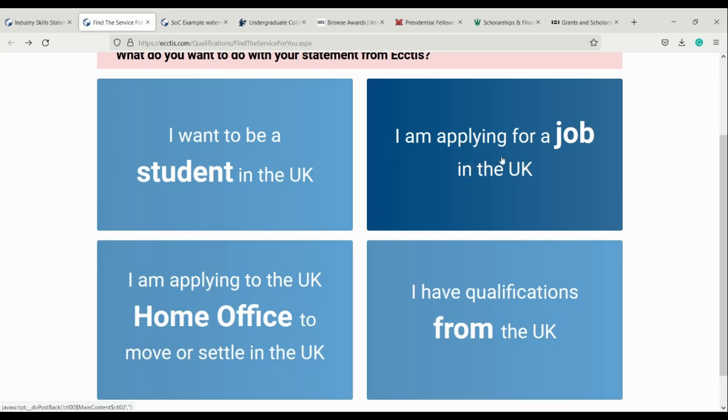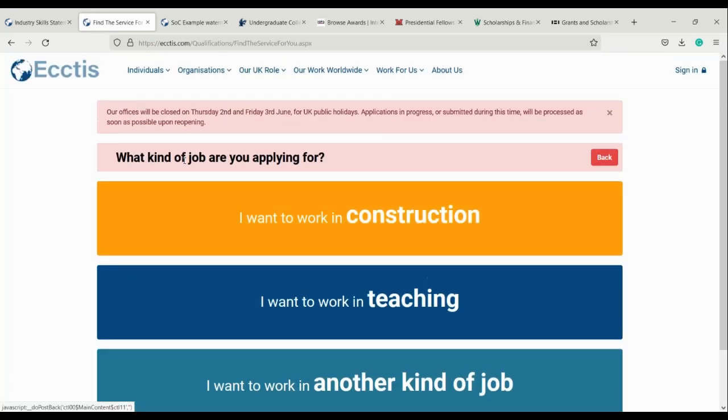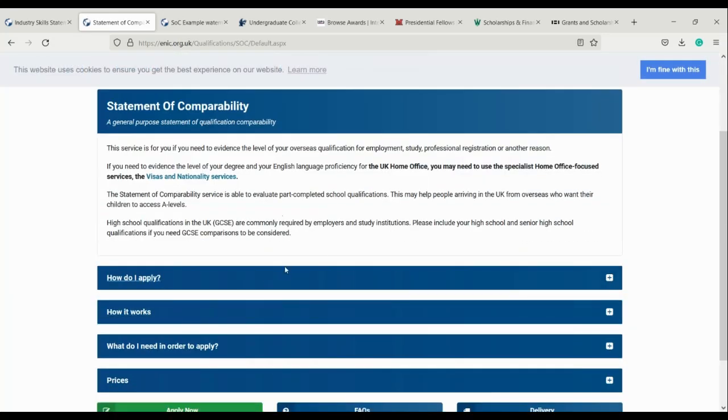So if you're applying for a job in the UK, what kind of job are you looking for? Are you looking to work as a teacher, in construction, or in another kind of job? So you want to work in another kind of job. Let's see what it has, and I believe it's the same process.